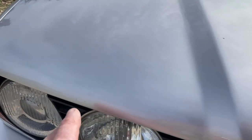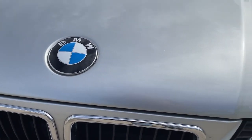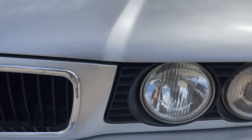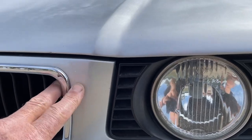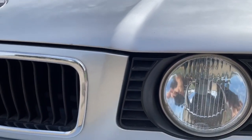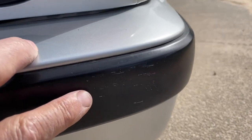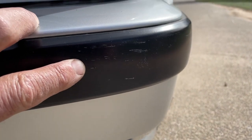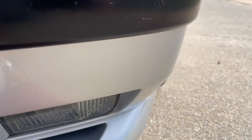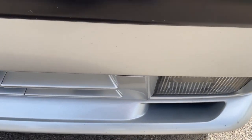Very few stone chips. A couple very minor ones there. Very minor scuff on there. Not sure it'll even show on the video. A couple little paint blemishes.